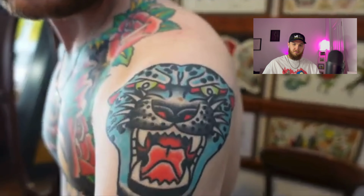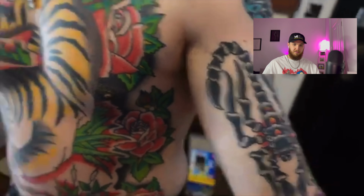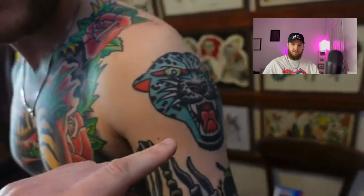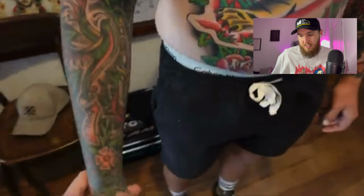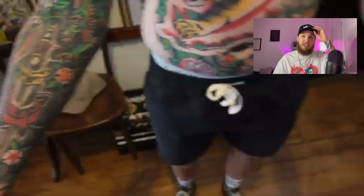bit more full. We matched the scorpion on this arm to the Bob Roberts spider on here, and then we did a jaguar head, a blue jaguar head, and then we did a panther head on this side. I love the panther. And then, yeah, the dagger with the rose. It's all healed so beautifully so far as well.